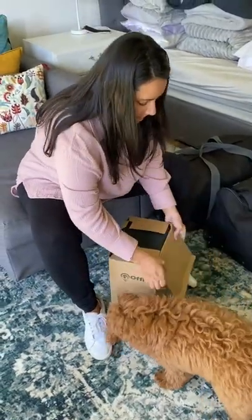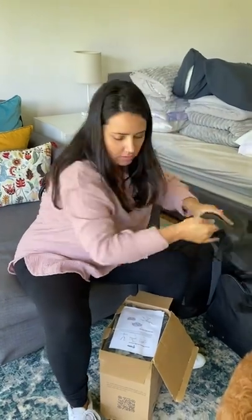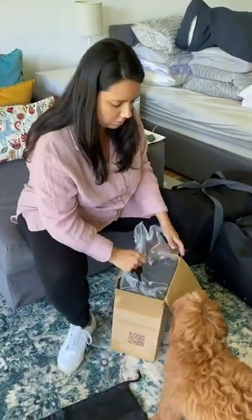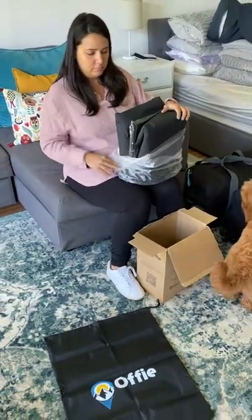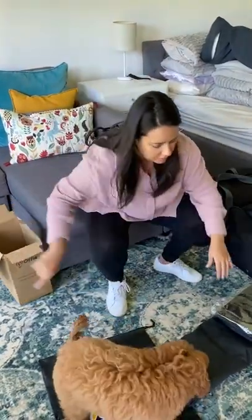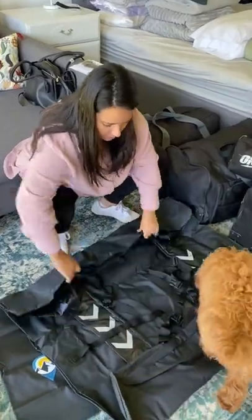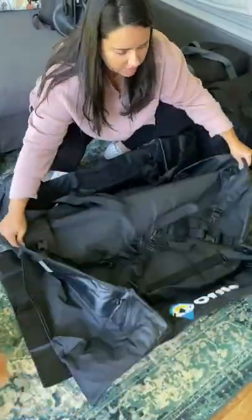Here. Oh, that's good. Manual. It seems easy to set up. So tidy. So here. I think this is the rooftop bag, or this is the mats to protect the car. Pretty big. Nice. Okay.